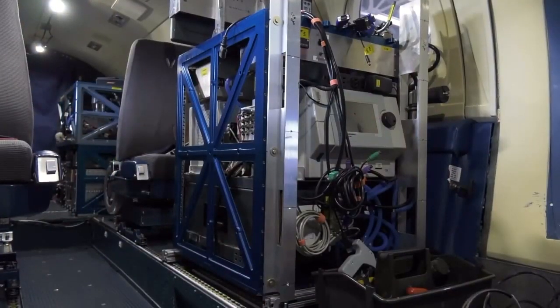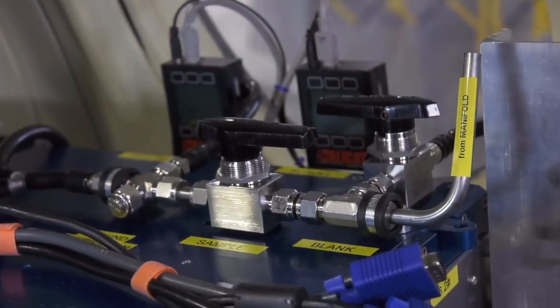And you have to have people on the plane too. Right, so during flights we're going to have 2 pilots up front, but we're also going to have 2 scientific operators that will sit in front of racks and monitor instruments and keep them calibrated.